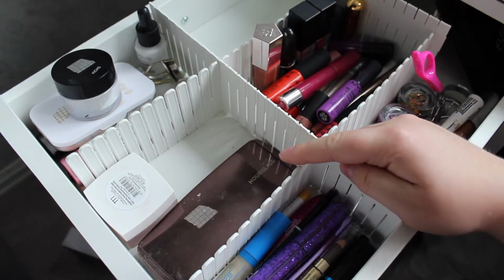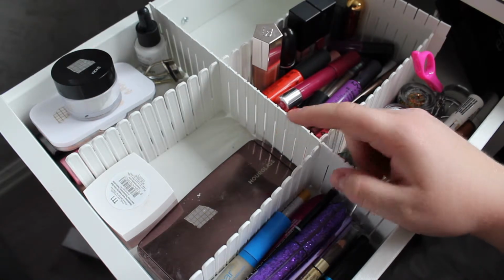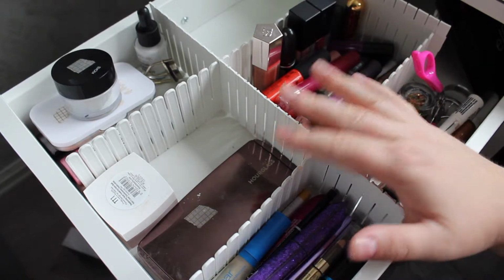Hourglass Ambient Lighting palette, that down there. I'm not going to pick it up because powder goes everywhere, because I have shattered 2 of the 3 powders inside. It's in my project pan. I've made pretty good progress, so I'm really happy with that, but it's going to stay.